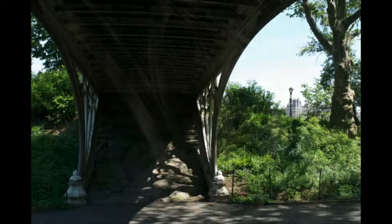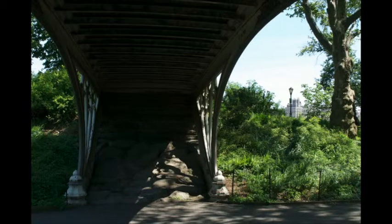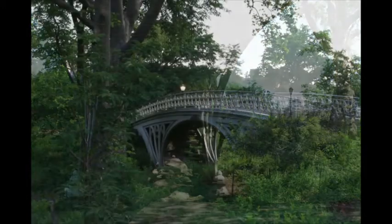Prior to automobile traffic, there was quite a bit of equestrian traffic on the bridle paths, and getting pedestrians safely across these paths was the main force behind the many ornate bridges and arches throughout the park.